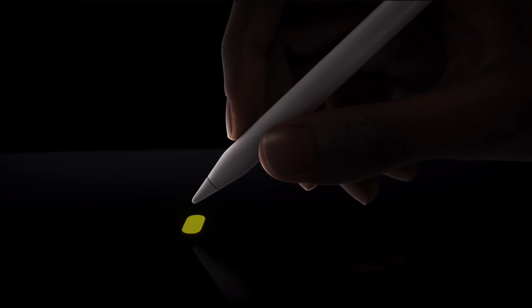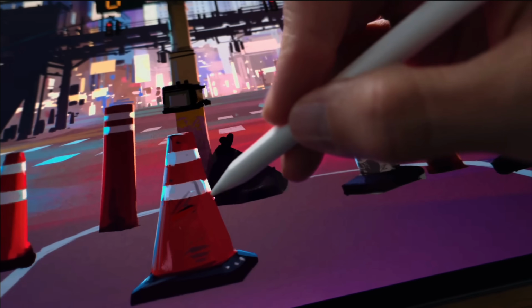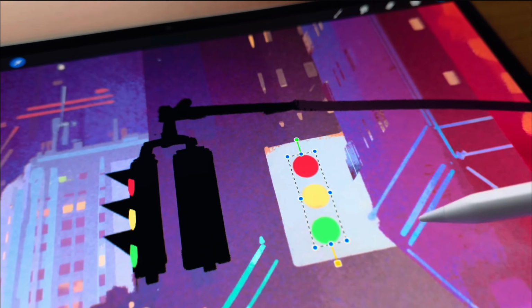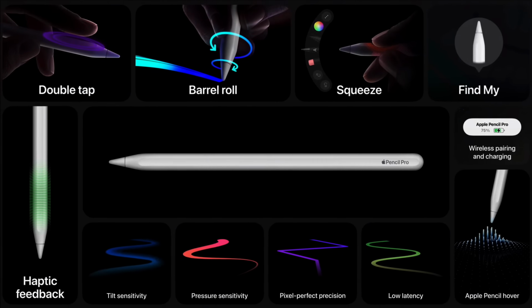Firstly, it's going to have a haptic engine. The haptic engine that's been beloved in Apple products, like on the iPhone, is now coming over to the Apple Pencil. And when you want to mimic something like resistance or something along those lines, if you are drawing on the iPad itself, I think the haptic engine is going to be a great little addition to the Apple Pencil. And you also get a gyroscope built in there for the first time.